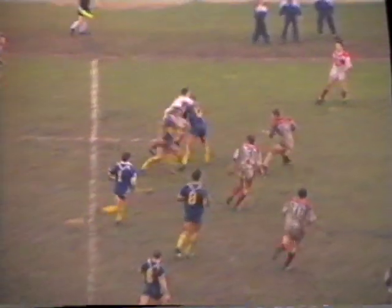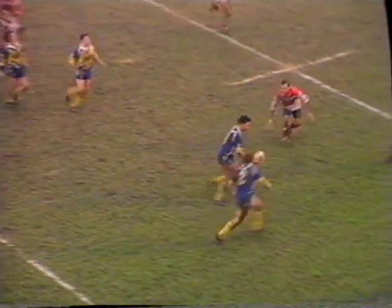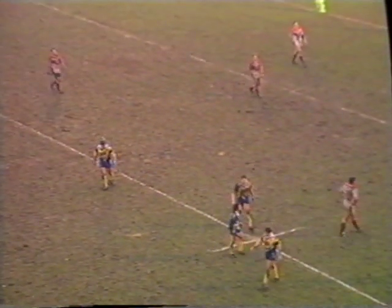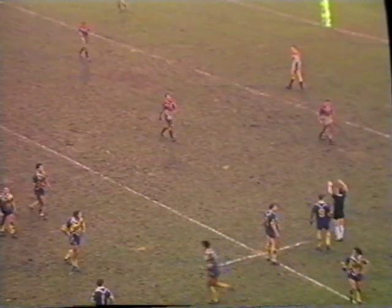Gregory. Mercer. Innes is in space there and still going, Craig Innes. Oh, and just ankle tap there, and that's lucky for Rovers. And Leeds have got a roll on here now with Hanley. Finds Tate. Ball's out to Iro. Iro tries to chip forward. And it's over out on the full. Well, scrum will form. It's about 5 minutes left for playing.